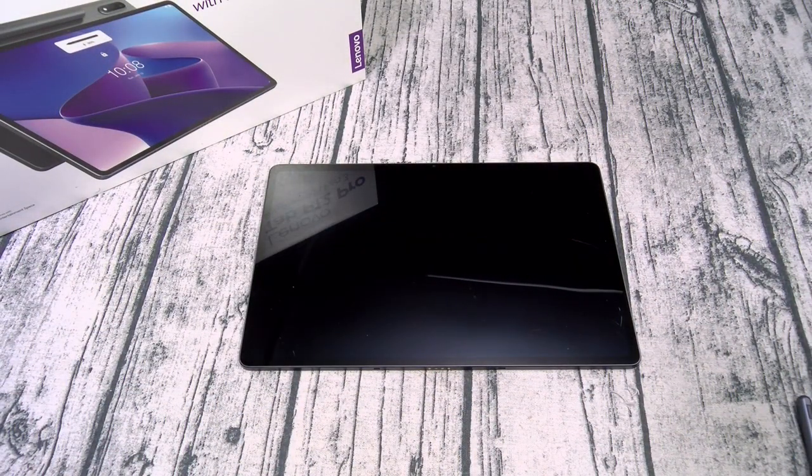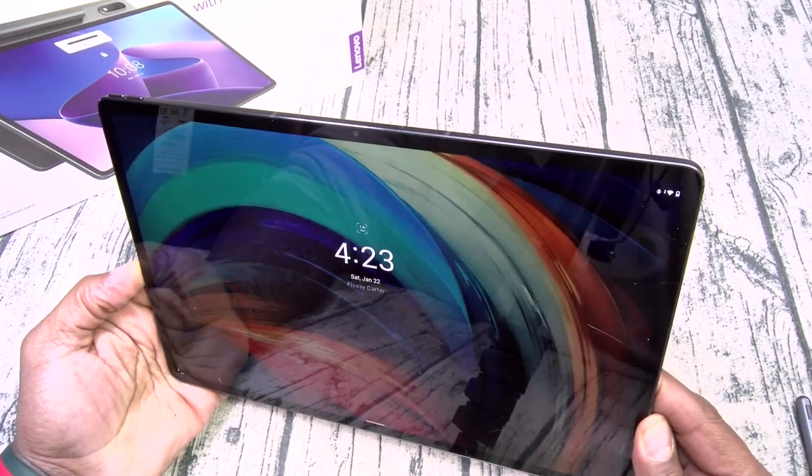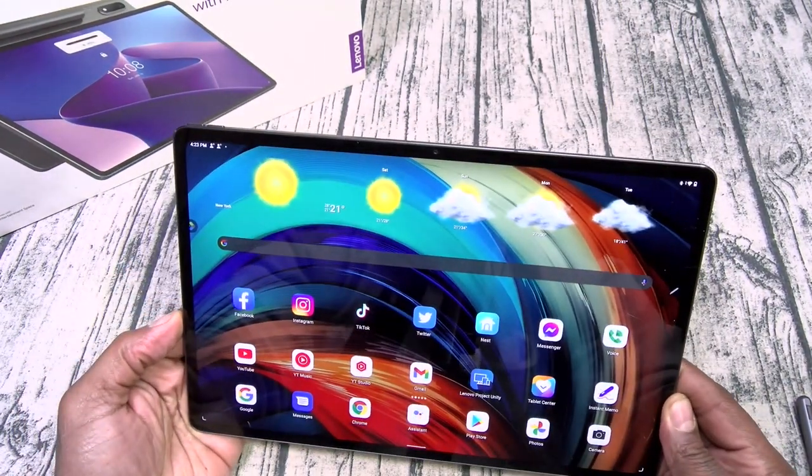Now let's do the RDA test. Regular daily activities. You spent $629 on the tablet. Let's see how it works in the real world. Wake up in the morning, grab the tablet. You don't have to touch anything. Pick it up, look at it. Bong, opens up just like that.